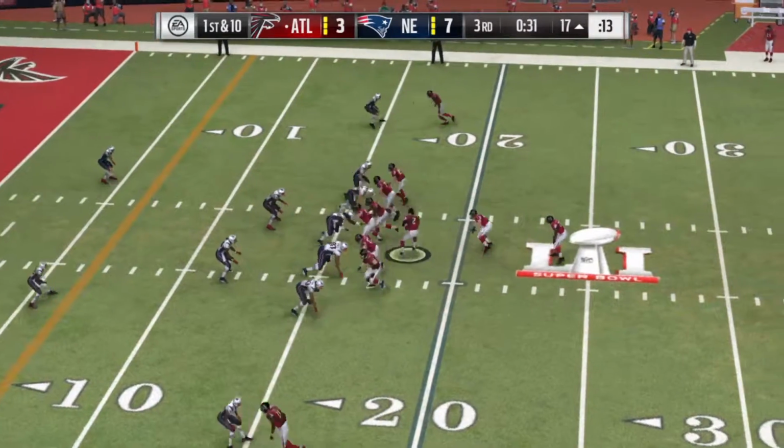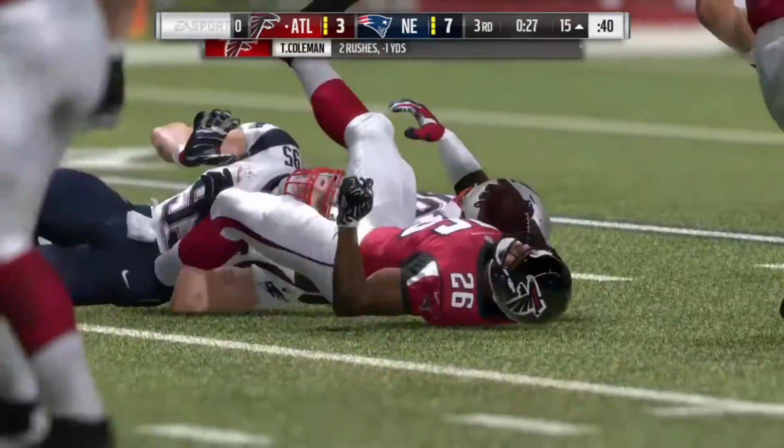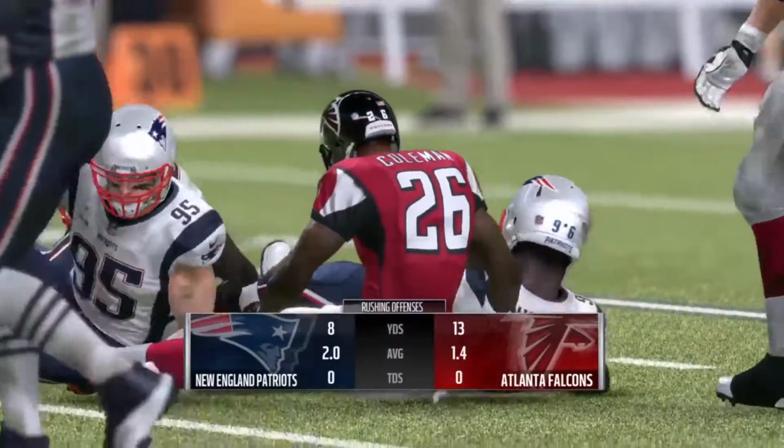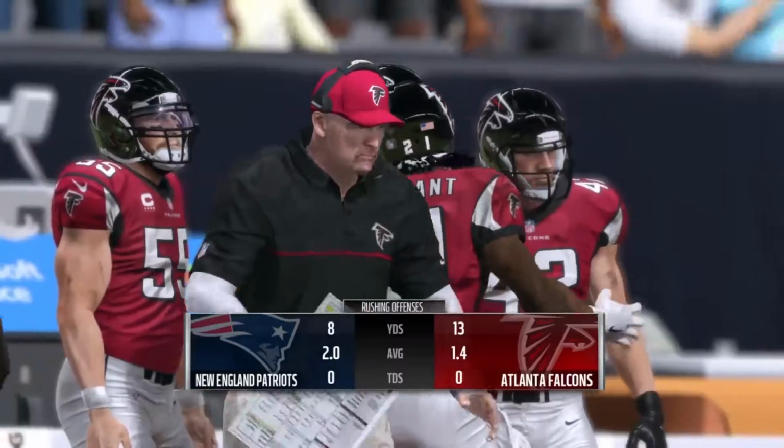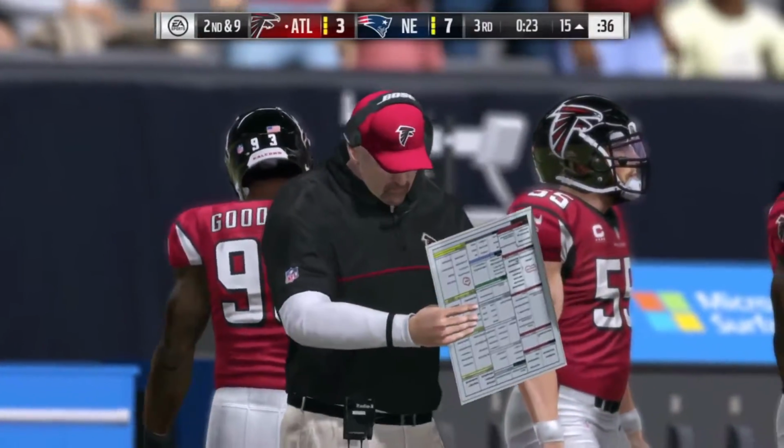They come out here in the I. Coleman. And he'll take this one down near the 15. Credit him with a 1-yard gain there to make it 2nd and 9. The best defensive linemen, they play with great leverage so they can get low and not get blocked.